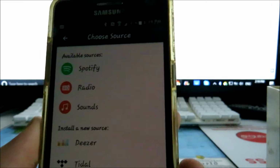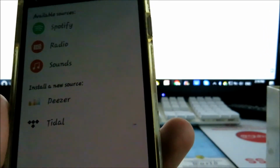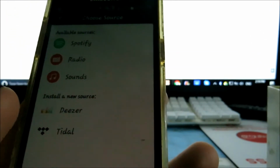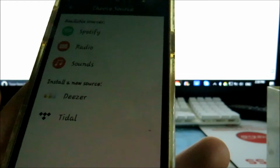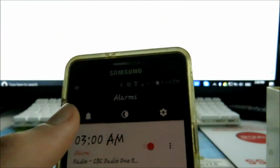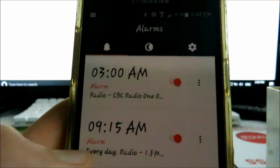I think they just neglected to include it, but I do think they will include it in the next update. Other than that, the app is pretty easy to use. It's pretty intuitive. This isn't the default font. This is just the font I set for my phone.